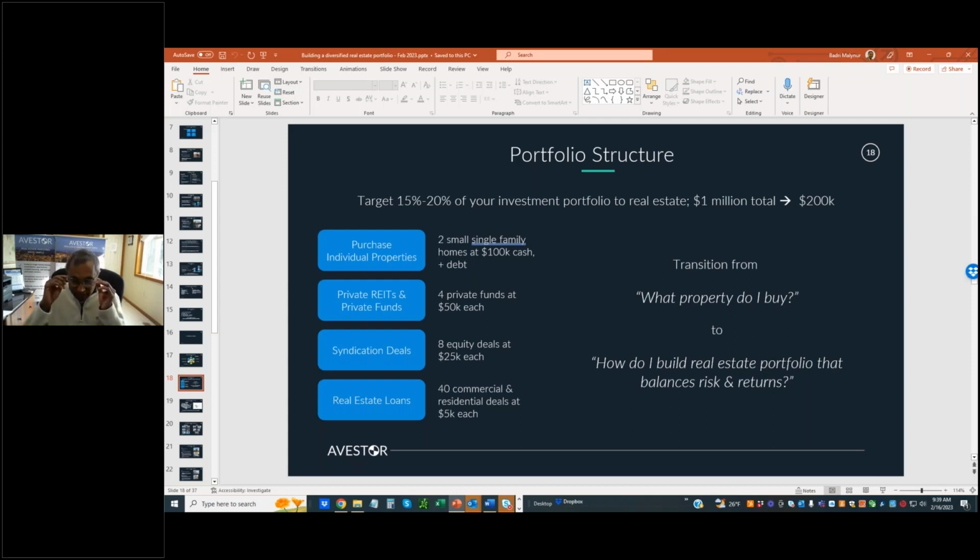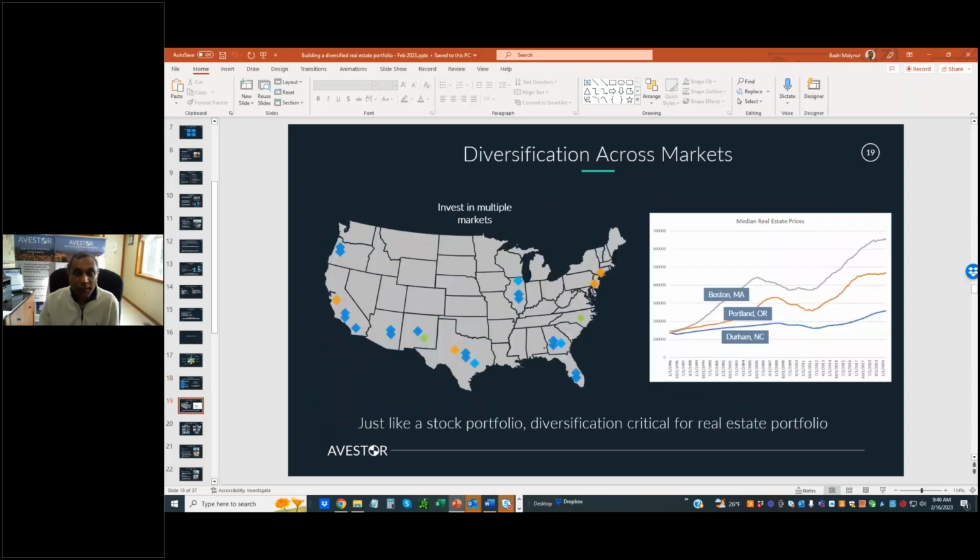What I mean by the portfolio structure is you need to transition from, okay, which property am I going to buy, to a question of how am I going to divide up this portfolio. I'm not saying you have to think of every single step you're going to take, but you do. This is like a jigsaw puzzle. Think of where you want to be 5-10 years from now and start putting the first piece of the puzzle together. How much of it do I want in direct investments? How much of it do I want in syndication deals? How much of it do I want in loans, right?